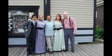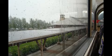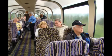We had a vaudeville show that night, and these were our entertainers, and it was an excellent show. On Saturday, it was a rainy day. It was the day we were supposed to ride the train to go to Denali National Park. We rode 4 hours in this domed car from Fairbanks to Denali.